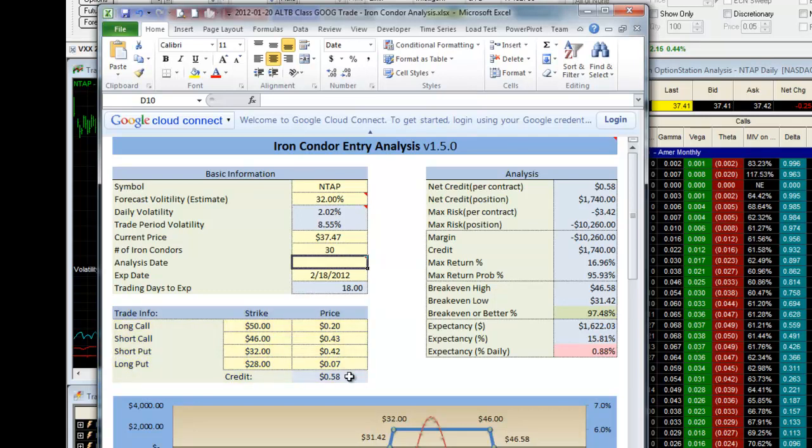So we're getting a 58-cent credit on this for a $4 spread on the iron condor, $4 in exposure. So our 58 cents, 30 of these trades gives us a net credit of $1,740. Our max risk on this trade is $3.42 per iron condor, or 342 per iron condor. Gives us a max risk of 10,000.